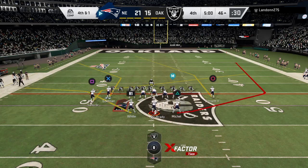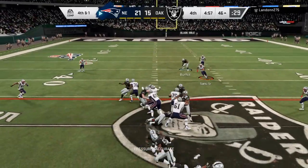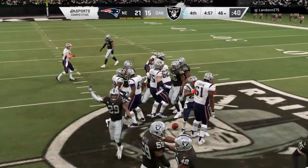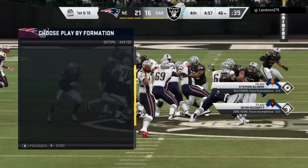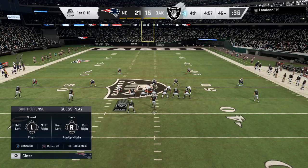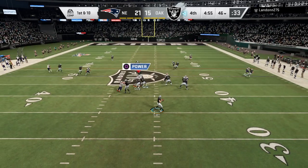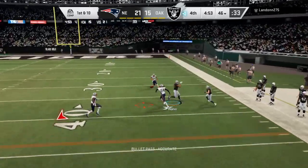They're going to go for it here on 4th down. Brady going to go on 4th down. And no, it's incomplete. The Patriots come up empty on 4th down. And the Raider D, they get the football back. Good starting field position for them here as they come up 1st and 10 at their own 46.